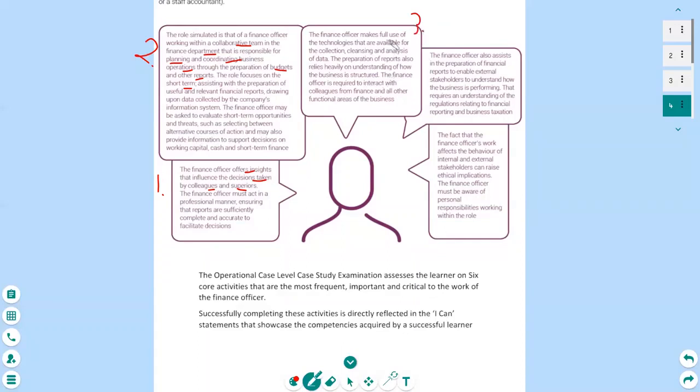Third, he will make full use of technologies that are available for the collection, cleaning, and analysis of data. Now, this is something new with your E1 2019 syllabus, where they have brought a lot of change with data management, data collection, and all of that. So your E1 syllabus is also your part. So as you can see, we spoke about budgets, P1, we spoke about digitalization, E1.